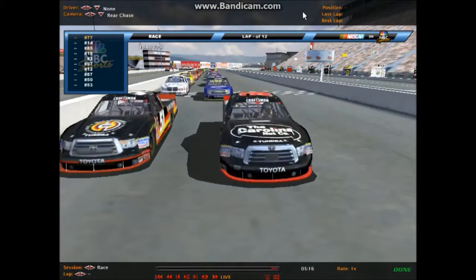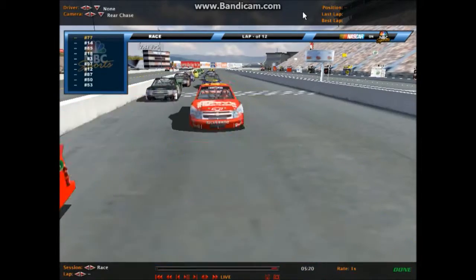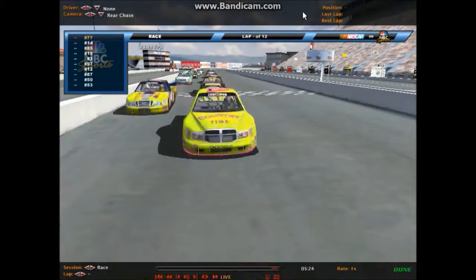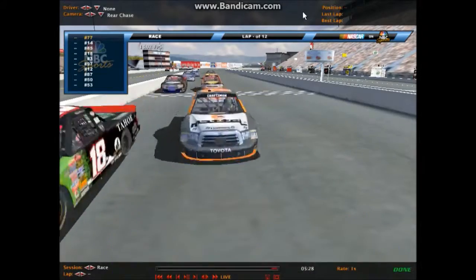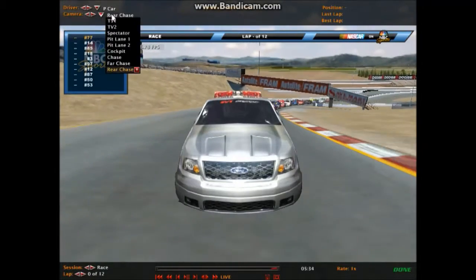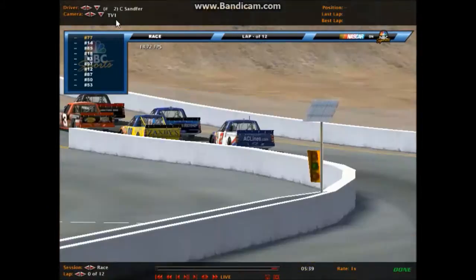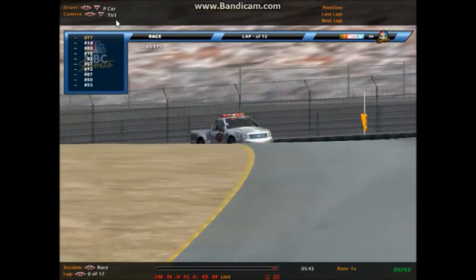And let's watch as the field rolls by. And Charles Sanford will start on the final row, in fact, the final grid spot. We'll bring you back when these guys get down to turn 11.